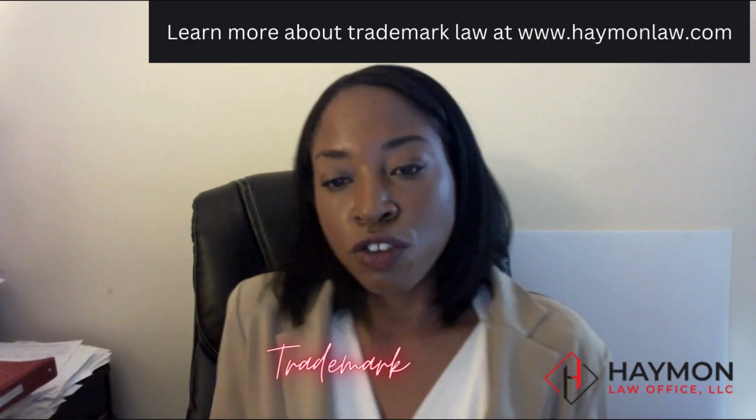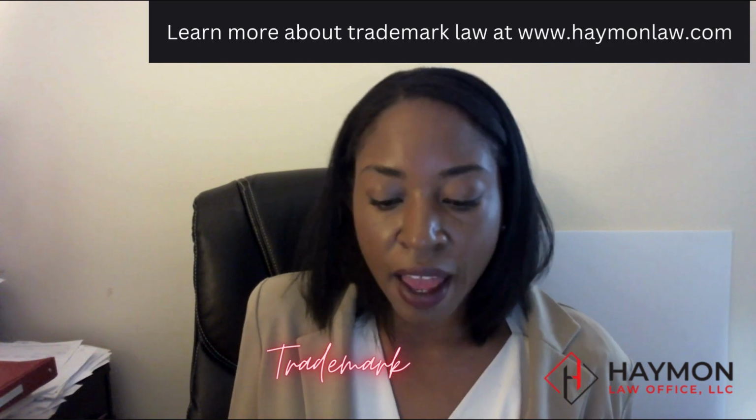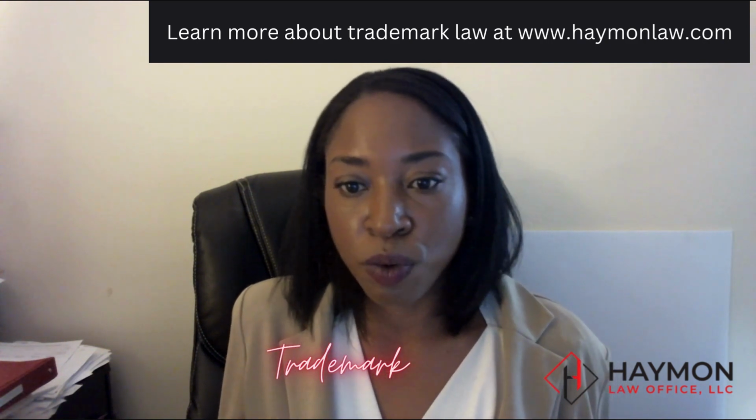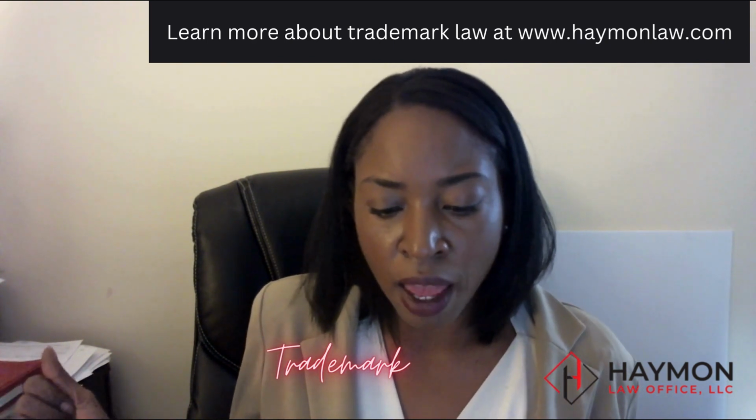So if it's vastly different, if the mark is vastly different, you may want to start all over with a new trademark identifying the correct trademark on your brand. So say, for example, you have a mark with particular wording and you remove one of the words. Say the word was Sadler Rail, and you want to take off rail.